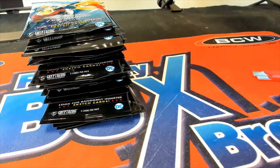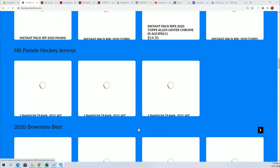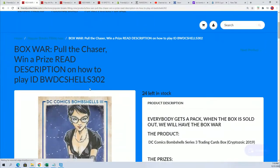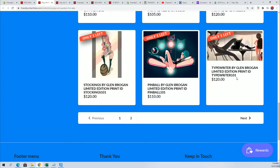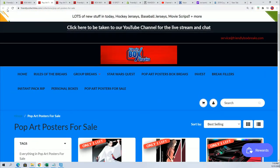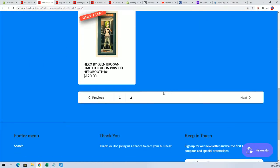All right, so let's go over the rules real quick. I just want to make sure everybody knows what the heck's going on. All right, so this is the new box. 24 packs, two winners will get posters. You can choose from the posters. Just use the ID number if you want to say, hey, I want this poster. Two posters, you get to pick from all the posters, even two pages, by the way. In case you didn't know, there's two pages.